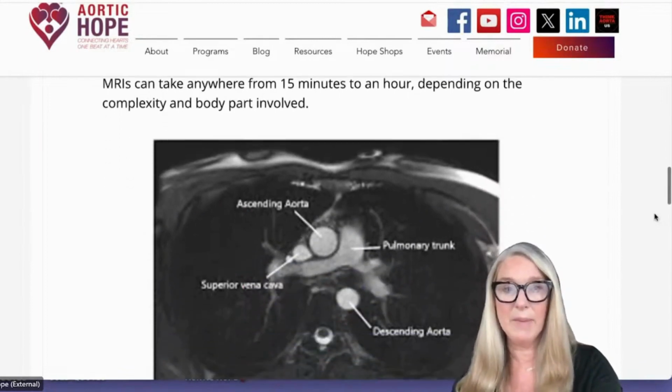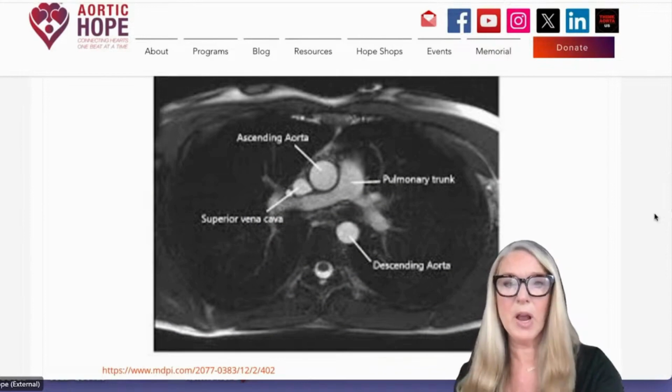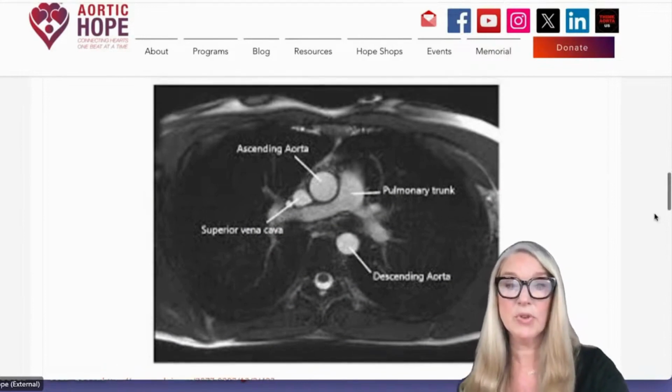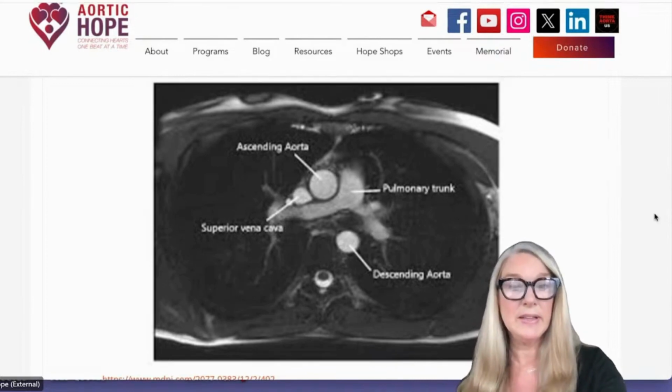And here we have an image from an MRI of the ascending aorta, pulmonary trunk, superior vena cava, and the descending aorta.